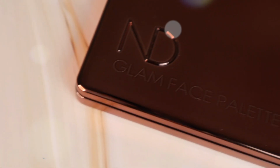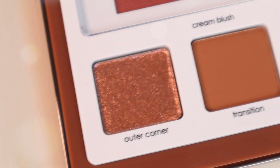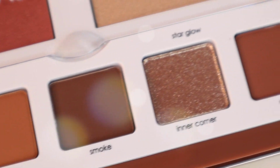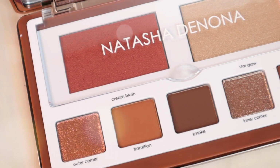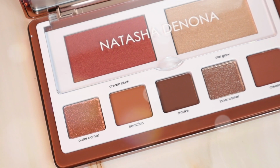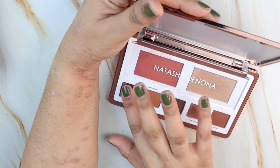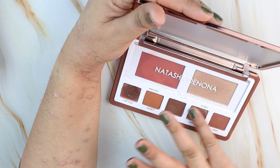So let's go ahead and take a look at the swatches of this palette. In this palette, you get both eye and cheek products. There are 5 ultra pigmented eyeshadows, a highlighter, and blush. It says that the highlighting shades have a Japanese technology that is able to deliver an extreme glow. This comes in 2 different shades. There's a light shade, which I did not pick up, but I am here to swatch the dark one for you.